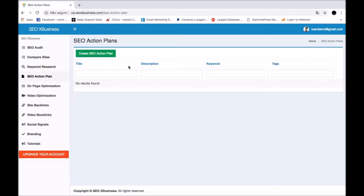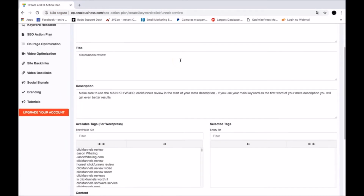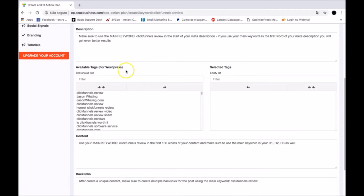SEO action plan. You can create little and powerful SEO action plans so your customers can know exactly what to do in their sites to get better rankings for a desired keyword. You put a desired keyword here, like click funnel review. You click generate, and it will instantly generate an SEO action plan for them, and also will give tags for them if they use WordPress.